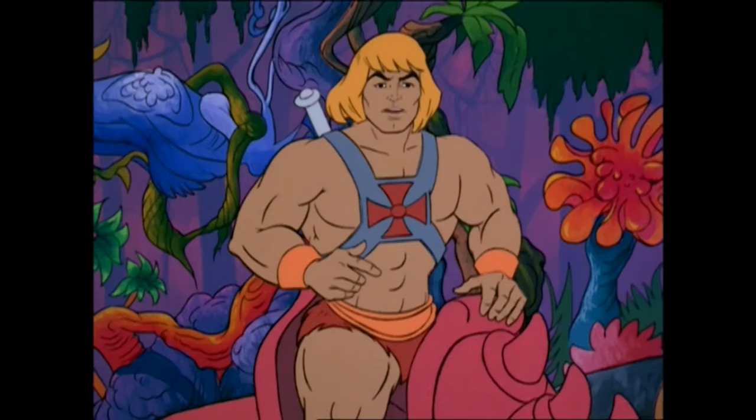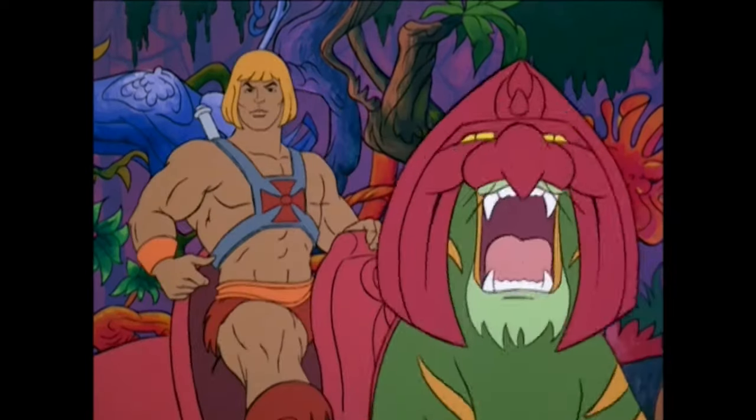Battle kilt. I remember that phrase from He-Man. Isn't that what He-Man wrote on? Battle kilt? Let's go! Cringer, my fearsome friend. Yes. Battle kilt.